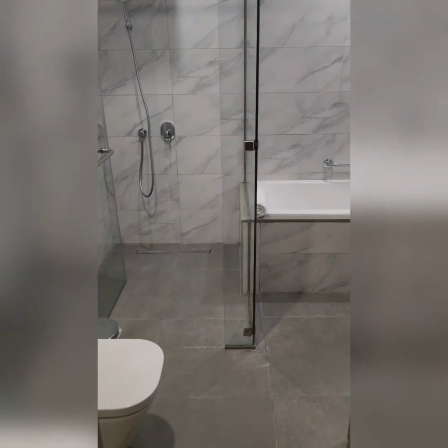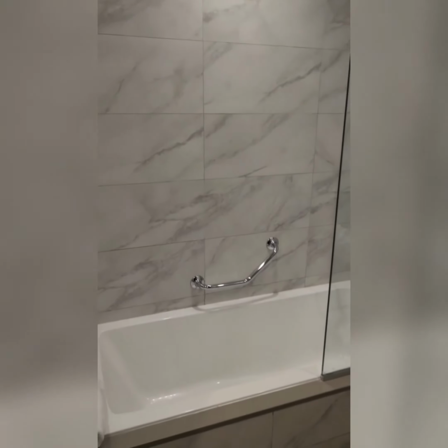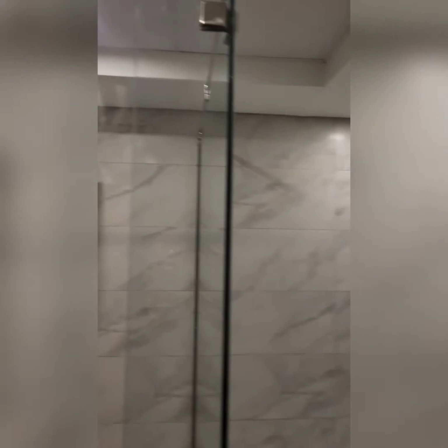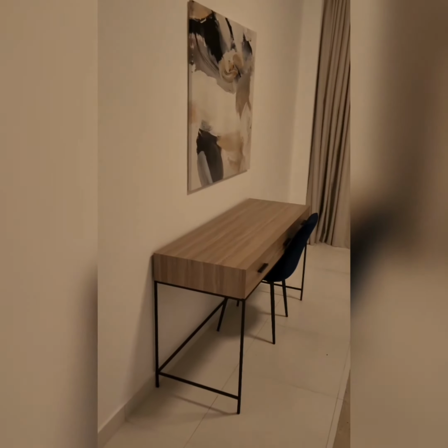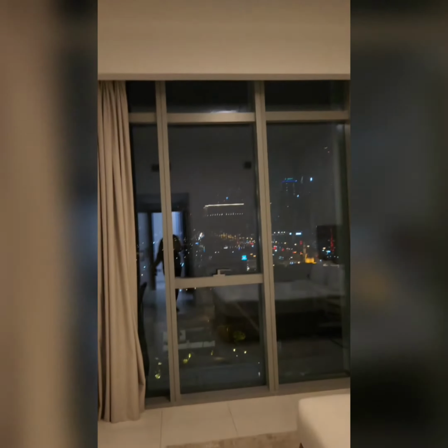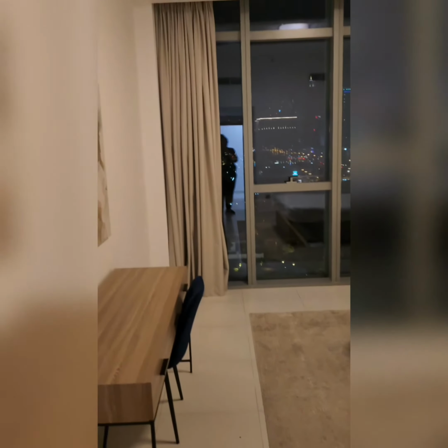And here's the bathroom. Here's the toilet. Here's a nice glass shower, nice soaking tub, pretty nice ceilings. Nice sink and toiletries. All right, onto the bedroom. You have a little desk with a nice picture, nice tall ceilings. Nice stand. Let me get you a full view.